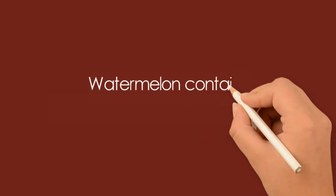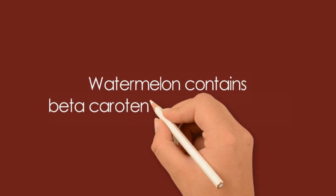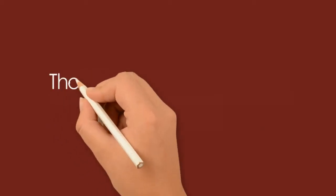Watermelon is also stuffed full of antioxidants and includes about 80% of your daily vitamin C requirement. It is also a great source of vitamin A or beta carotene. And like tomatoes, it also contains lycopene.